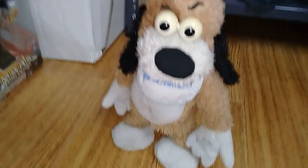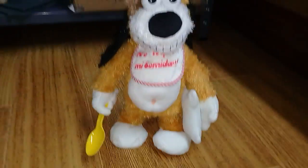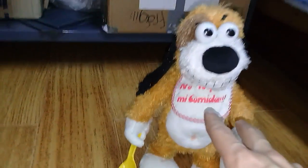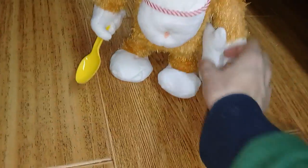And then of course you give it its bone back, and everything is solved. No more crying. And then you have this one. This one came broken, believe it or not. The arms did not really move that much, and the head was actually broken and out of place. After I fixed all of that, it worked like a charm. It actually works like an absolute charm. I had to unstitch it from the back, and then of course close it back, but it's great. This one's great.